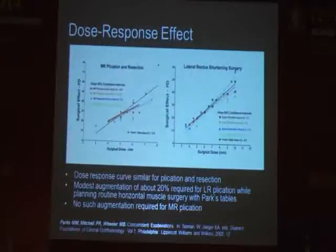And the dose-response curve, basically what we found was that the curves were similar for both. Modest augmentation of about 20% was required for lateral rectus plication while planning routine horizontal muscle surgery with Park's table, while no such augmentation was required for medial rectus plication. So you could apply Park's nomograms, but for the lateral rectus, we go ahead and augment by about 20% when we decide on application.